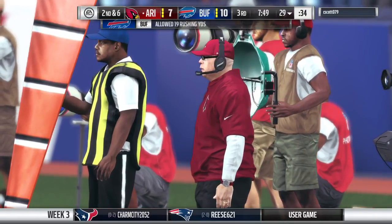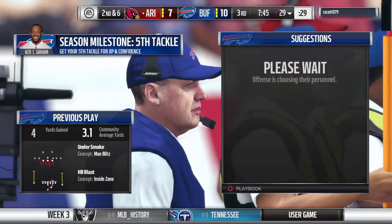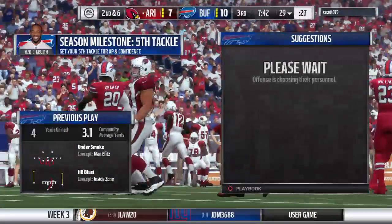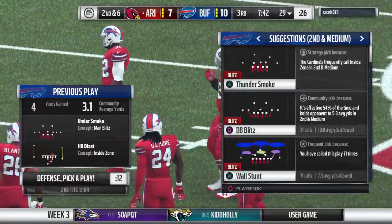Corey Graham brings him down. Not a run that you're going to write home about, but still a good first down run. That's what an offense calls staying on schedule. 3 to 4 yards on first down, you're set up very well for the rest of the drive.